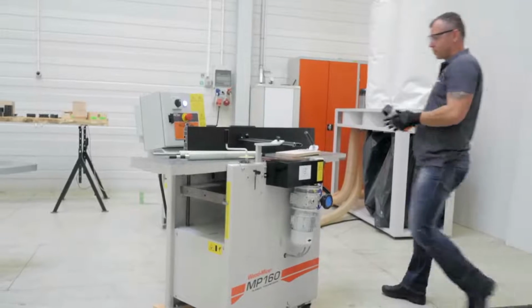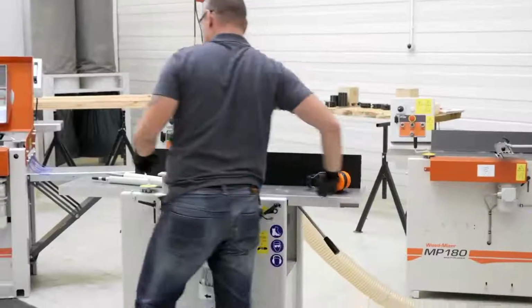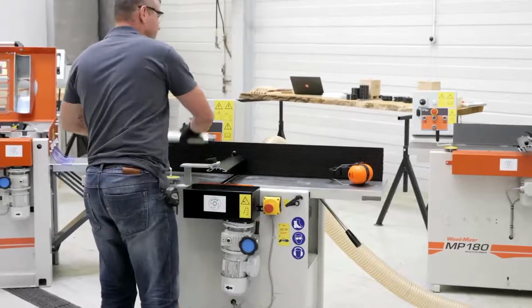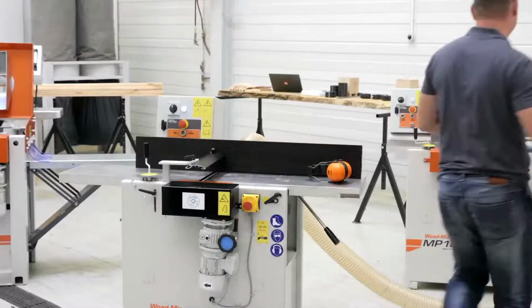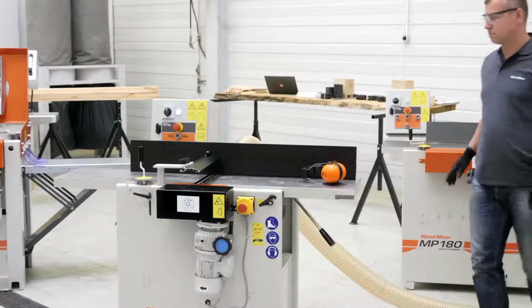So two of our operators are going to be preparing the workspace right here. I left some of the feed rollers. They'll clean up the space and adjust the machine.